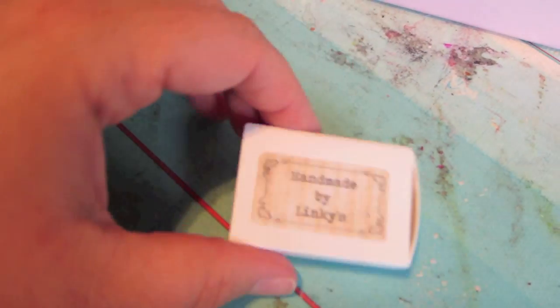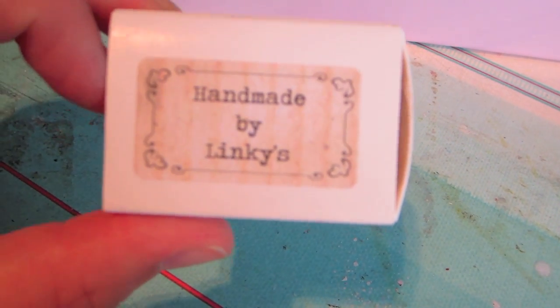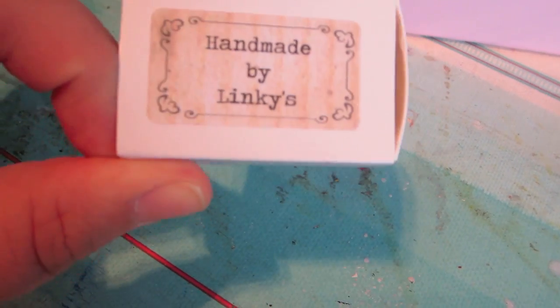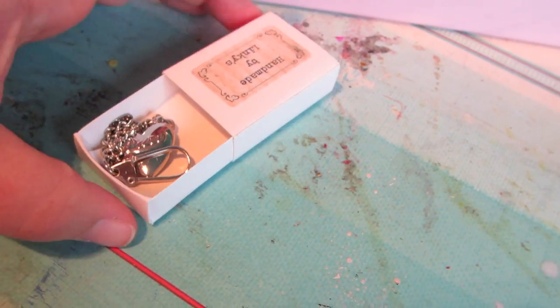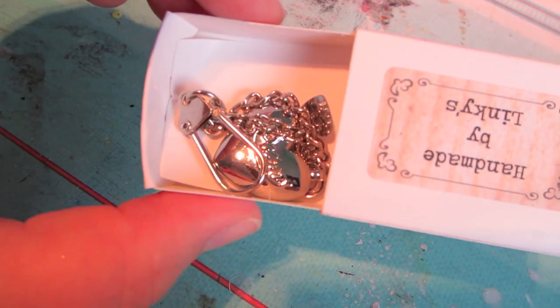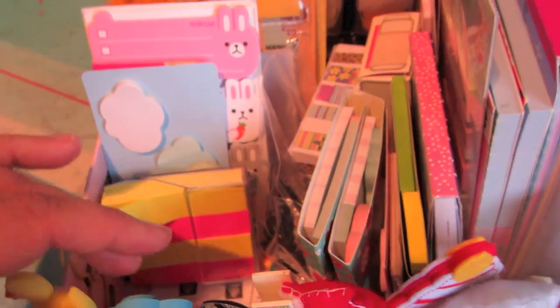This actually is made by Linkies. If you haven't seen my stationery box unboxing, you won't have seen this. This is actually a planner charm that Linkies made, and I'm not using it at the moment, but it's just a silver heart, and I'm just keeping it in there, keeping it nice. Let me show you.